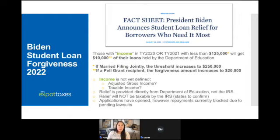So it depends on your income, right? Your income in tax year 2020 or tax year 2021 has to be less than $125,000 US. If you're married filing jointly, that's doubled. And basically, if your income, not that they have defined what income means, I'm still waiting for it, but I would assume adjusted gross income. Regardless, if your income is lower than that amount, you can apply. Applications are already open to get the student loan forgiveness. And that's amazing for a lot of people.